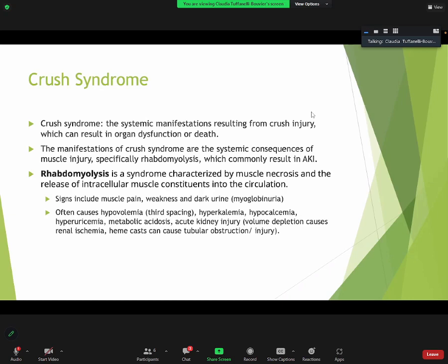Also, because the kidneys aren't working right, you can get worsening hypovolemia, so a decrease in fluid in your vessels, as well as increased potassium, low calcium, high urea, and then an acidosis. So really, those are the big things that can be caused by rhabdo. You get this hypovolemia, hyperkalemia, hypocalcemia, hyperuricemia, and metabolic acidosis.